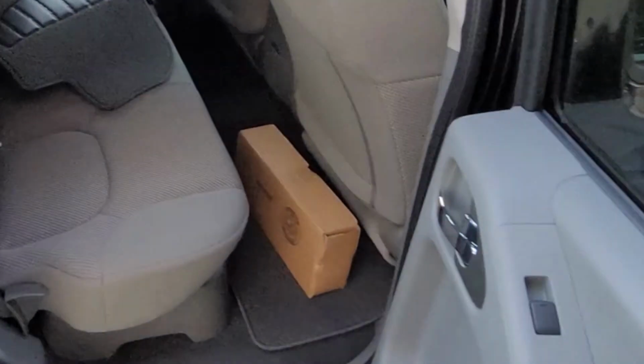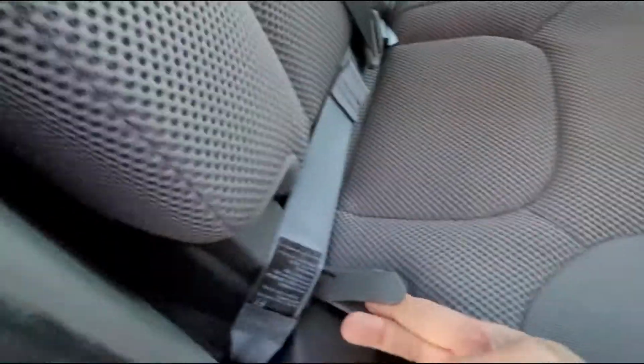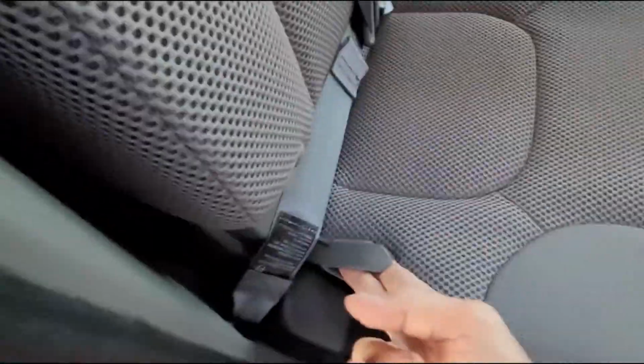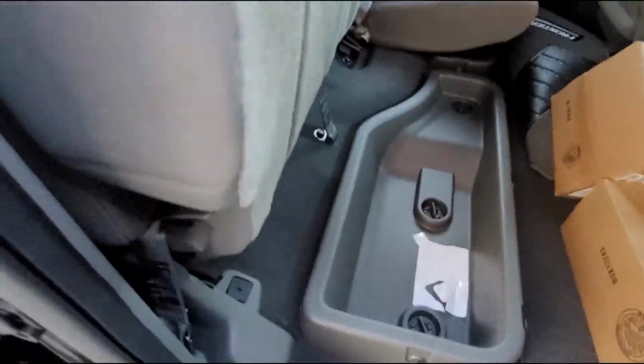And here's what the interior looks like, the back seat. So you get these mats. This is just accessories. You pull that handle, and then the seat. Let's see if I can get it up. I'm just doing this one-handed. There we go. And then the seat comes up and you have that storage in there.